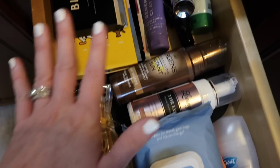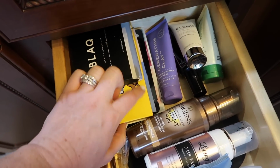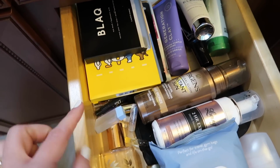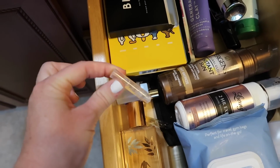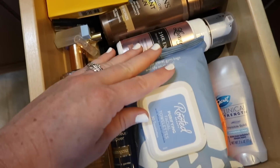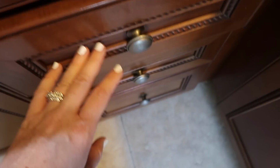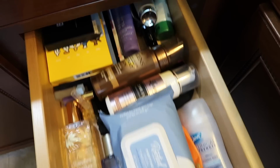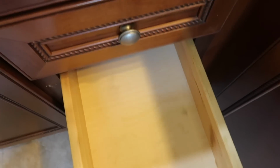Here, this drawer, I wish I could organize this a little bit better, but I have all of my face masks and my other face masks and peels and stuff. Here's all the perfume. I'm not a huge perfume person, so I have a lot of just tester things. I have some tanning stuff, and then deodorant, and then makeup remover. Then I have nothing in this drawer, so I might end up putting this stuff in there so that this drawer is not as crowded.